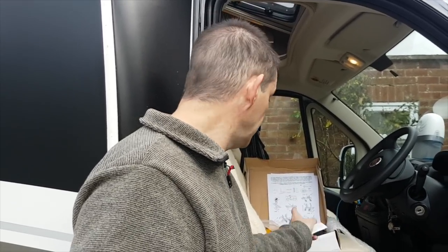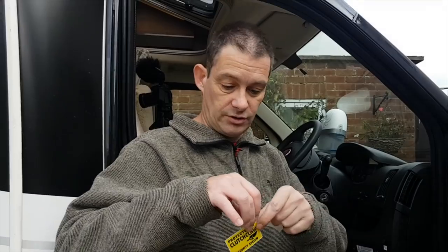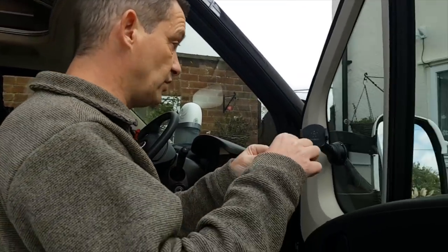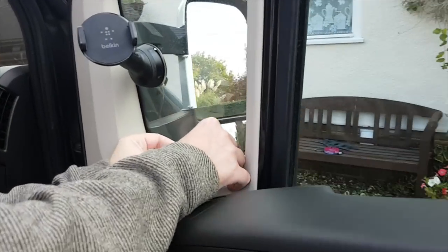So I've looked at the clutch claw in great detail. I've been reading all the instructions, etc. So the first thing I've decided we should do is get the clutch claw protected sign and stick it in the window. I think I'll have it there.